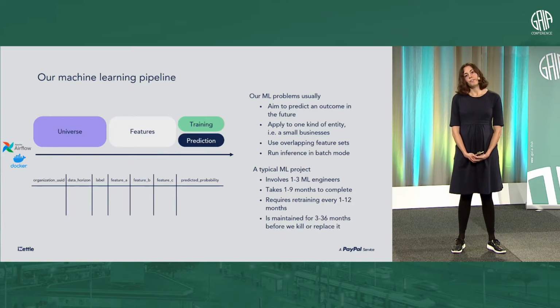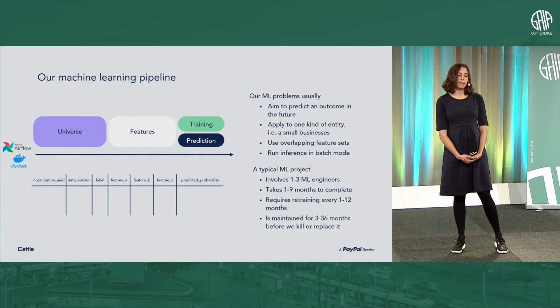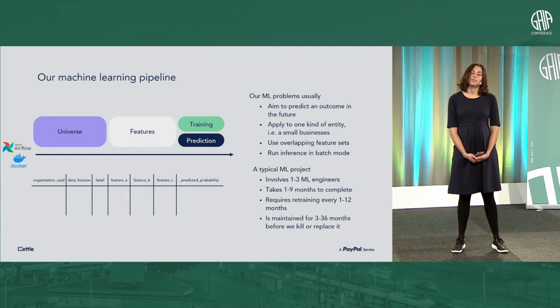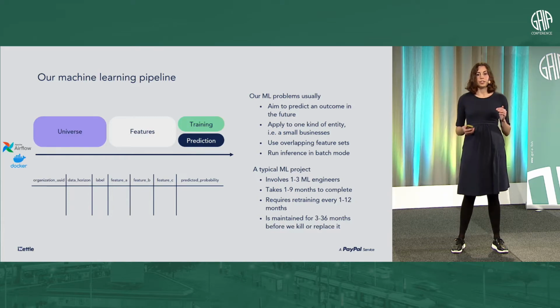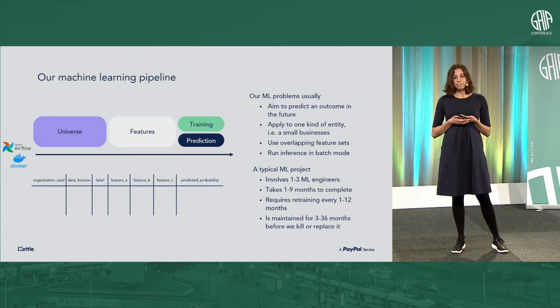Another thing that many of our problems have in common is that they use overlapping feature sets. So an example of a feature that we commonly use would be the number of transactions that have been processed in the past 10 days. That's something you can imagine is useful regardless of whether you're trying to estimate someone's creditworthiness, or you're trying to say if this merchant is fraudulent, or if we're trying to guess if they're going to churn in the next month.